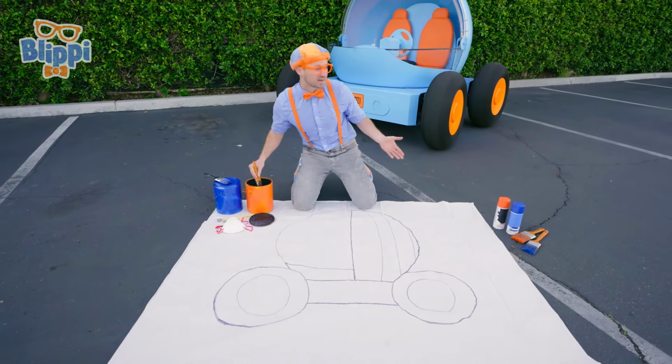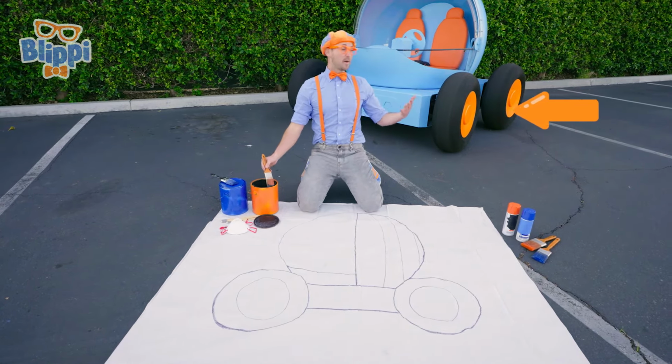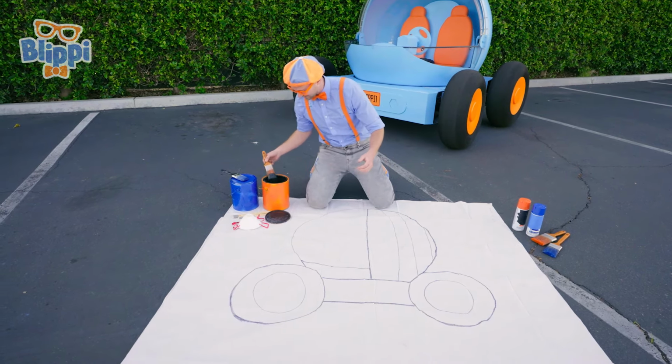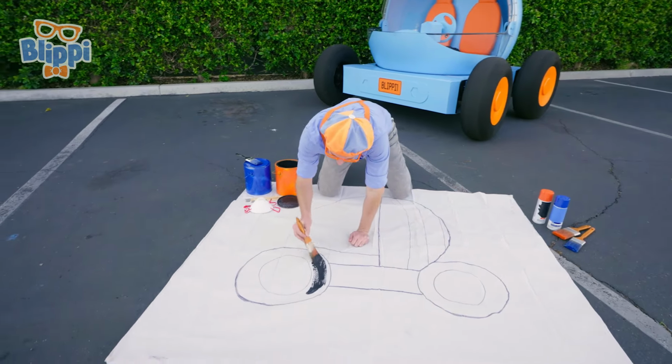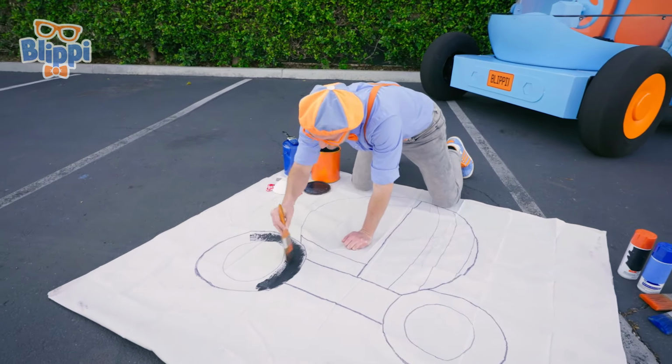And what is black on the Blippi-mobile? Do you see anything? Yeah, the big off-road tires. Yeah. All right, here we go. Oh, it's gonna get messy. All right, there we go. Ooh, cool. There we go.